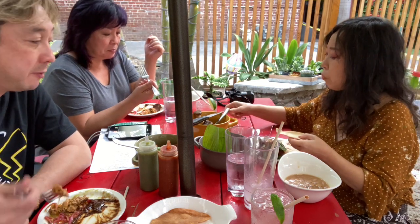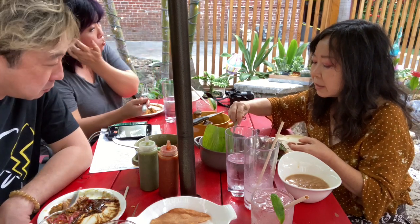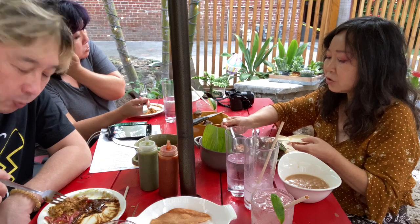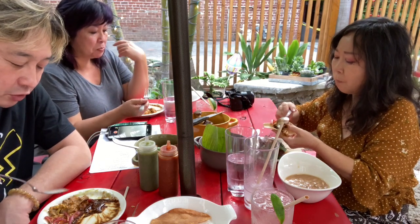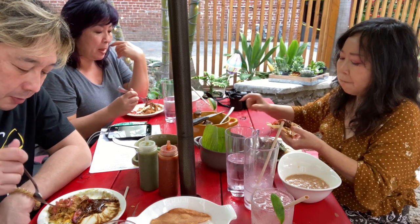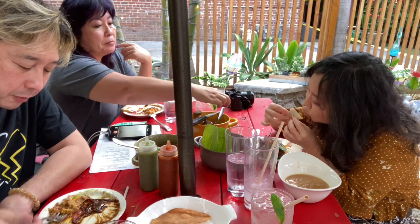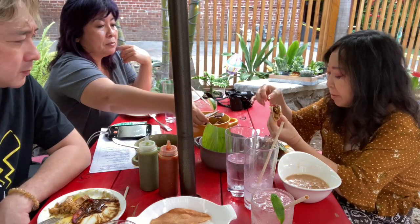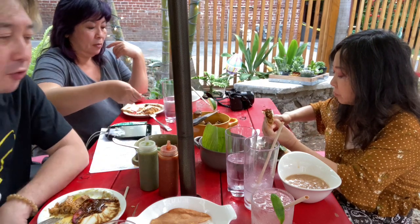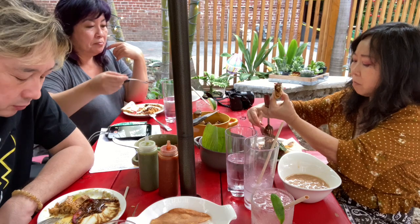How's the cochinita pibil? Good. Smoky. It's like a kalua pig, a much juicier version of kalua pork. It's just really juicy. Got a little bit of the pickled red onions to give it a little brightness, with the texture. People who love kalua pork will totally get this dish. Yeah, totally understand it.